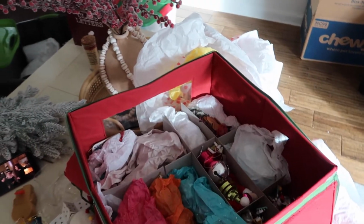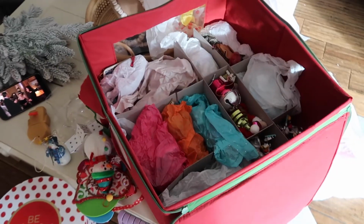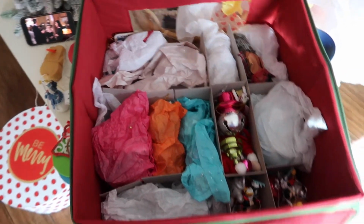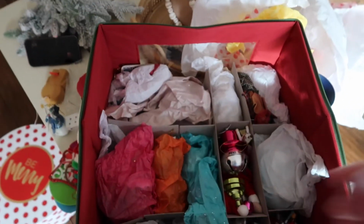So I guess I did put them in different levels. So I have these, and then there's a next level, and these are the cardboard things that you can use to separate everything out.